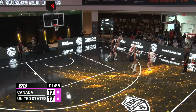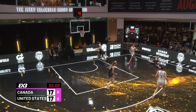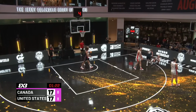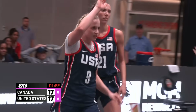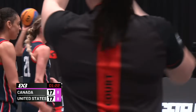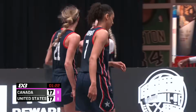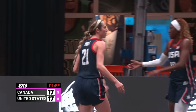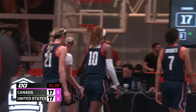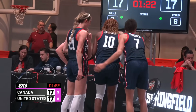And Bosch has to clear the 2-point line, does so now. And a screen violation on Plouffe. Again, that will not be a shooting foul, but it does add to the team total. So the next Canadian foul will be 2 shots and the ball for the United States. The U.S. will take their team timeout here with 1:22 left to go.